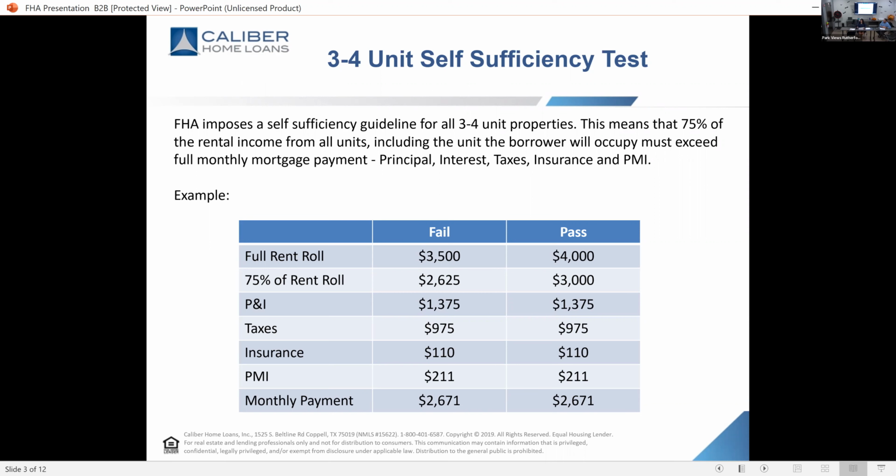So a question, when I have a situation where my rental income is $3,500 and you tell me I fail, can I just get a new lease for $3,600 rent and send it in?